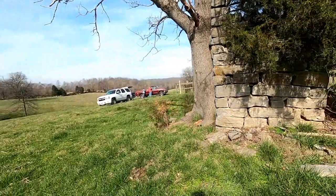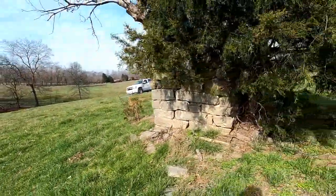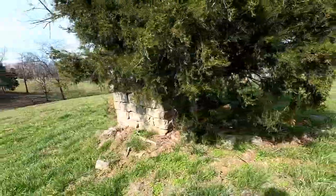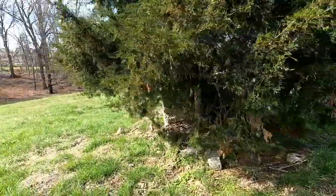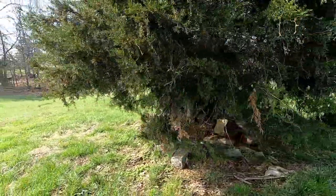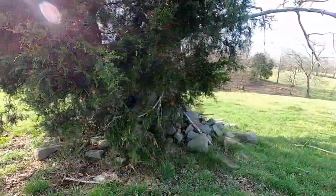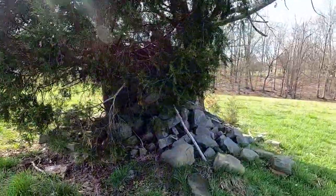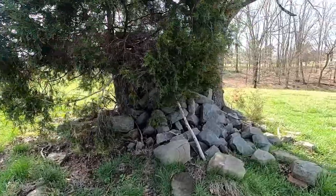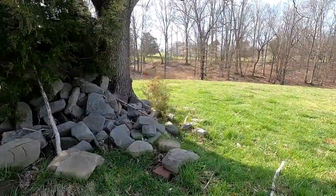Look at this old chimney and a huge tree there beside it. So you know that this is an old homestead right here, and part of the chimney rock and everything is back behind it. We're really excited to get into this spot and just see what we got. We'll be back with you when we make our first find.